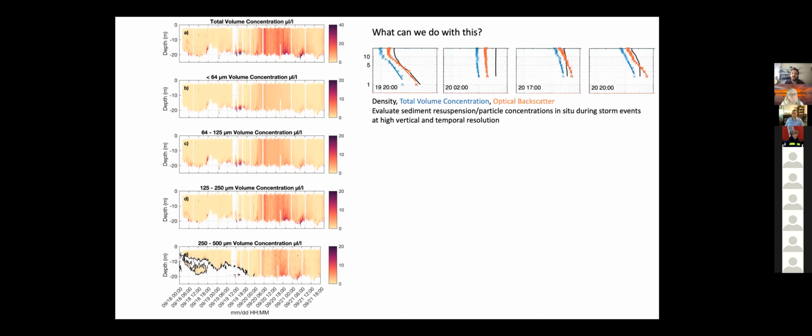This is the space that I'm typically working in, looking at individual profiles of this and trying to understand the physics of sediment resuspension and transport. Here are profiles sliced out from before the storm event. The blue line is our total volume concentration, the orange is the optical backscatter. You can see them agreeing quite well in their slopes. The blue line is actually in concentration units, whereas optical backscatter is just in a per meter unit. And then the black is the density.